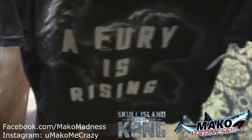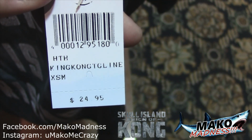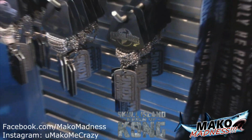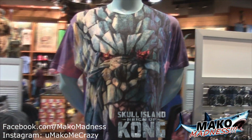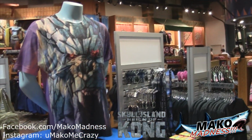$8. And of course we have this t-shirt, A Fury is Rising. About $25 on that right there. They have lanyards as well. Pens. And dog tags. So finally we have some merchandise. They have even these little Kong sculptures. And then one more t-shirt right there, but overall, pretty nice merchandise selection so far.